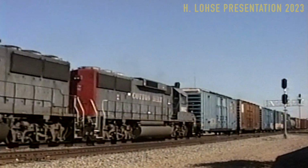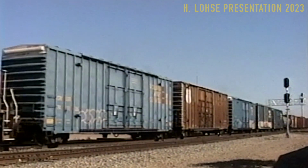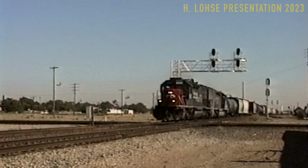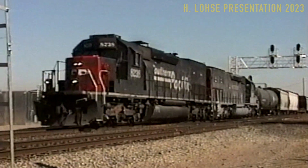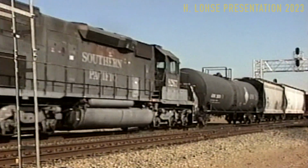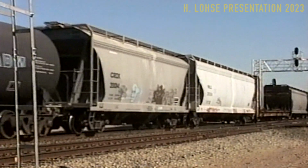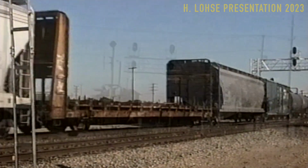By the end of the 1990s, any trace of Stockton Tower had gone, and control of trains through this area was taken over by remote dispatching. The SP and Santa Fe were gone as well, with the SP becoming part of the Union Pacific and Santa Fe merging with the Burlington Northern to become BNSF. Even though this is now the Union Pacific Fresno subdivision, the trains are still looking very much Southern Pacific in 1999.